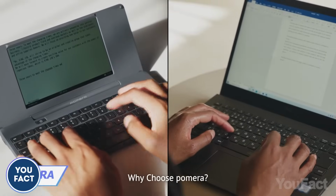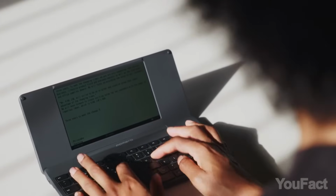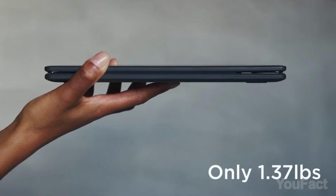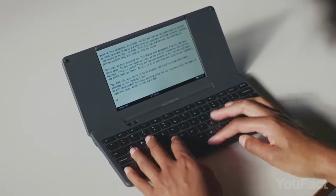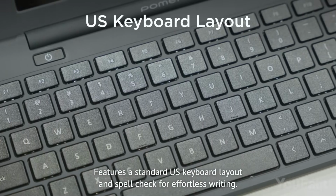Looking for a dedicated writing device without distractions? Pomera is a compact, distraction-free typing gadget made just for writing. It eliminates notifications and pop-ups to help maintain your focus. Lightweight and portable, it easily fits into any bag, allowing you to type on the go. Just open it and you're instantly ready to write, enjoying up to 20 hours of battery life. It features a familiar US keyboard layout for smooth, quiet typing.